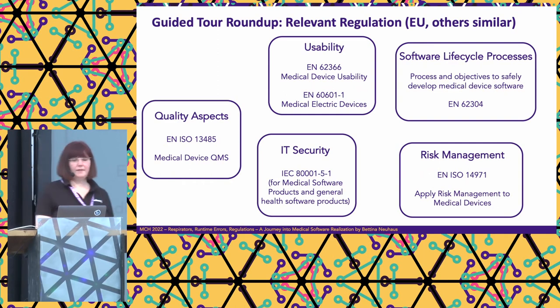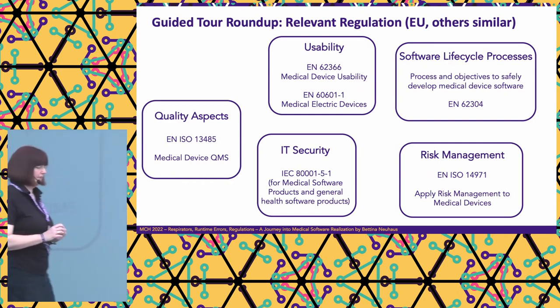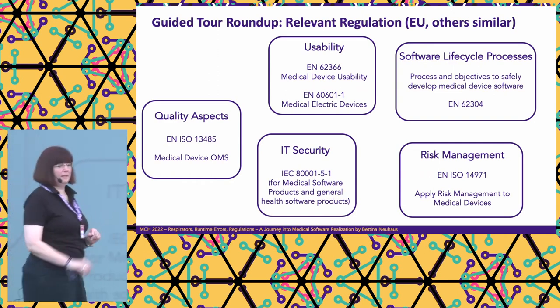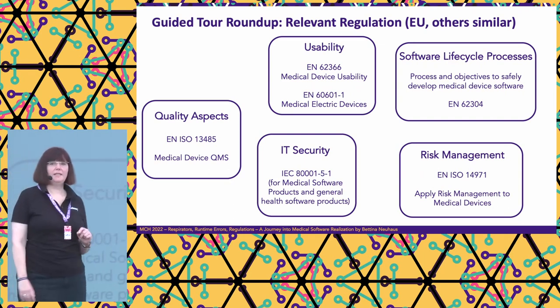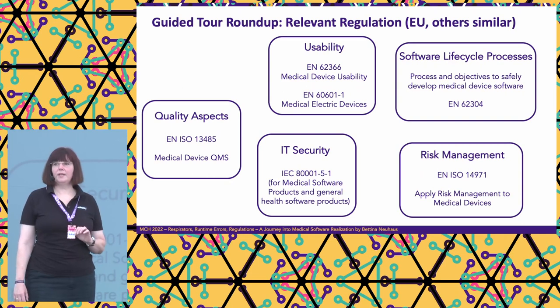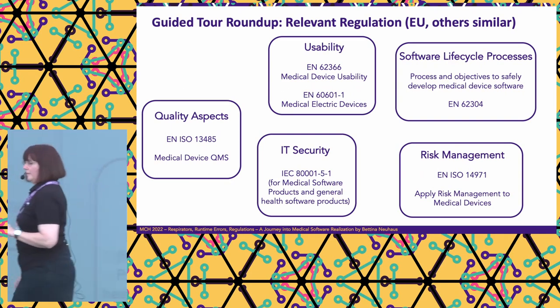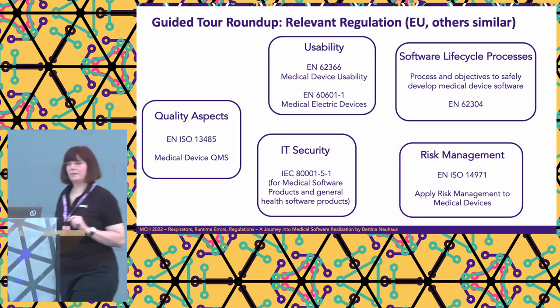And not all of these are harmonized, I have here, so they are not completely agreed upon between all the different country institutions. So check for your country if they apply or if there are sort of differences.